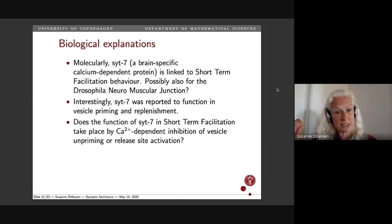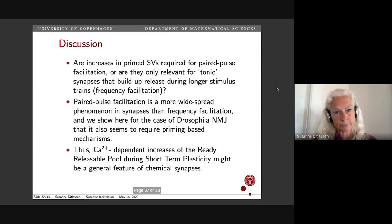So our question is, does the function of this protein in short-term facilitation take place by this calcium-dependent inhibition of vesicle unpriming, the model I presented, or maybe release site activation, which was the second model, or a fourth model we also tried, that gave the same fit. We cannot see that from our data, but it is a natural question that might be looked upon in future work.